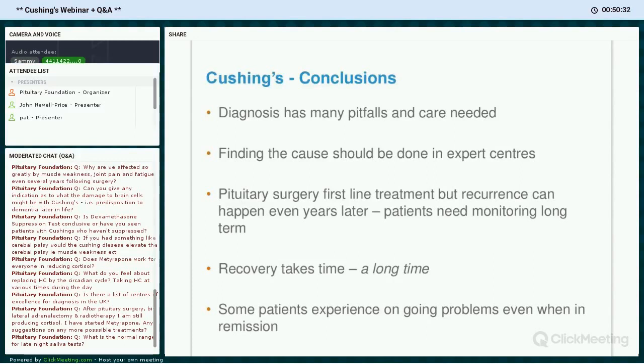Very individual indeed, and so what we tend to do is people would have their 9 a.m. serum cortisol measured before they've taken the hydrocortisone in the morning every 3 months, and when the level gets up to around 200 nanomoles per litre, we then do a Synacthen test to see whether we can take them off hydrocortisone.